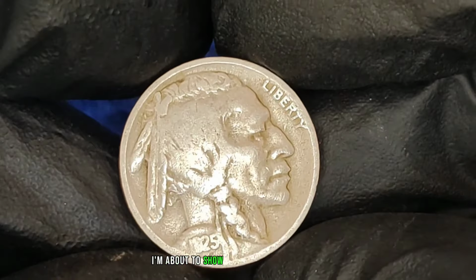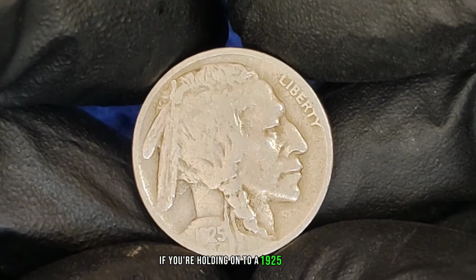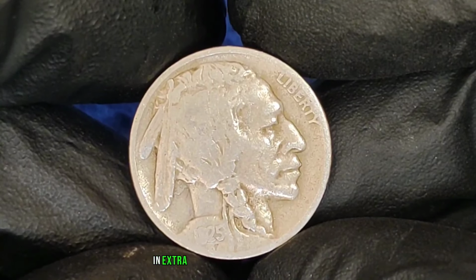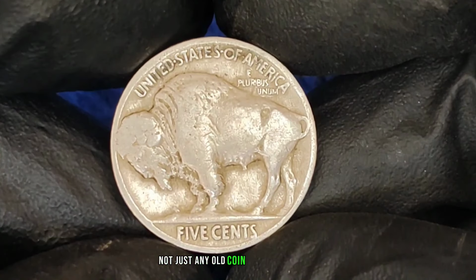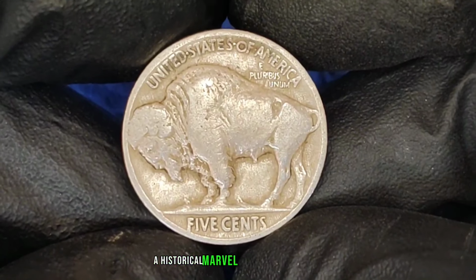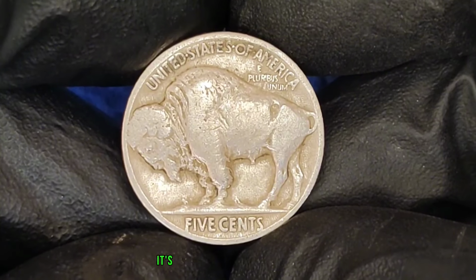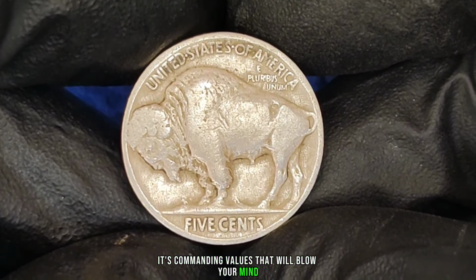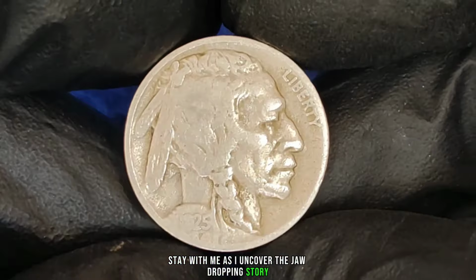Next up, I'm about to show you something that can completely flip your destiny. If you're holding on to a 1925 Buffalo nickel without a mint mark in extra fine condition, let me say it loud and clear, you're sitting on a treasure chest. Not just any old coin. This isn't pocket change. This is a millionaire maker, a historical marvel forged in the fire of American heritage, and in today's auction markets, it's commanding values that will blow your mind. Stay with me as I uncover the jaw-dropping story, the incredible features, and the sky-high value of this coin in today's market.